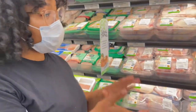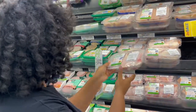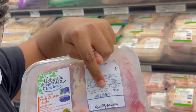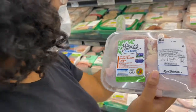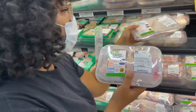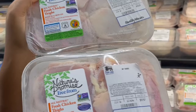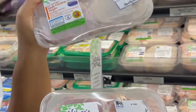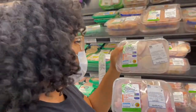So this is important when you're shopping for chicken. You have to look at the price per pound and the total price, okay? Because each one is different. As you can see, $4.97, $4.69. Okay, so obviously this one is cheaper. So I would get this one if I was buying chicken thighs.